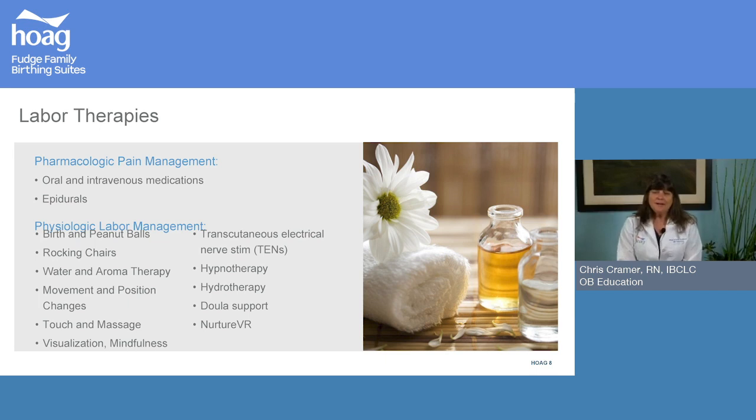So going through labor, one of the benefits of the birthing suite and being in there the whole time is that, again, we listen to what you asked for in the community and bring you those things. If you want an epidural, you can have an epidural. If you want oral or intravenous medications, of course you can have those. But we do a lot with other things, and birth balls and peanut balls are in the room, so you can make yourself comfortable, try different positions and move, which is so important in labor.